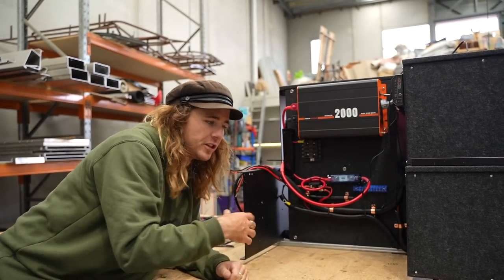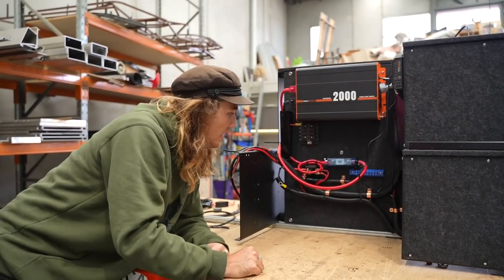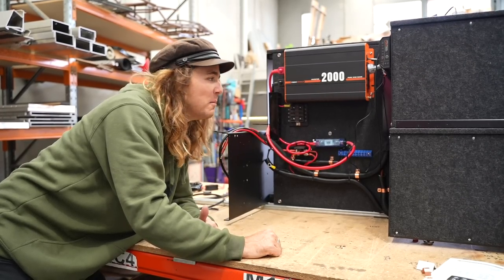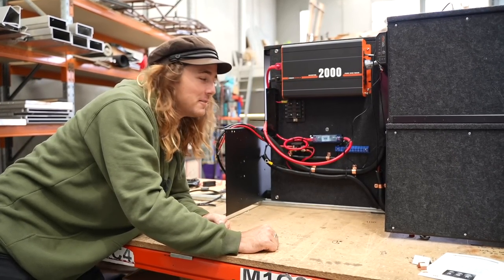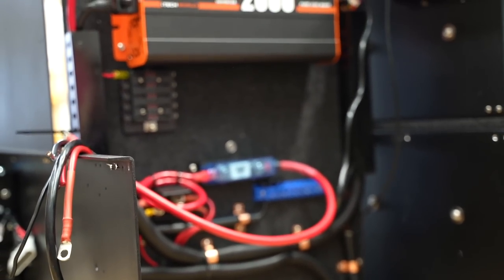And I've got to put the battery in, but we can't put the battery in until we get it in the back of the car. I think it looks pretty good so far. And hopefully it doesn't go bang. I do trust myself, but it's been a while since I've been on the tools, so hopefully it doesn't go pop.